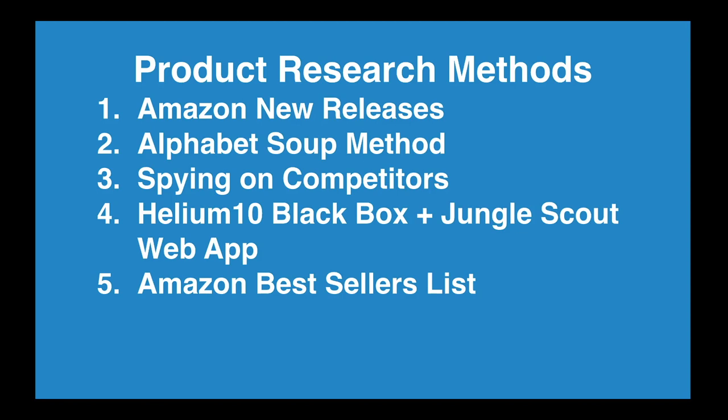Number two, something I like to call the alphabet soup method. Basically, this is using the Amazon search bar and typing in a seed keyword plus a random letter in the alphabet. I will show you exactly how to do this, but this is a very underutilized method. People are not looking at this, and there's so much potential to find amazing products using this method.